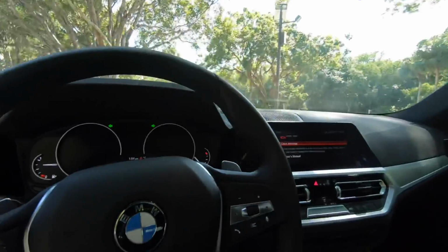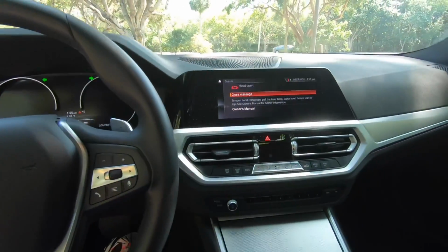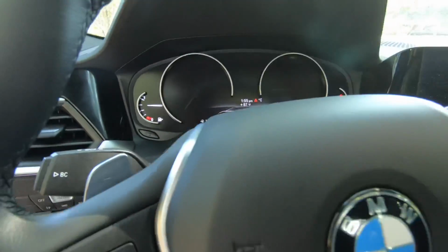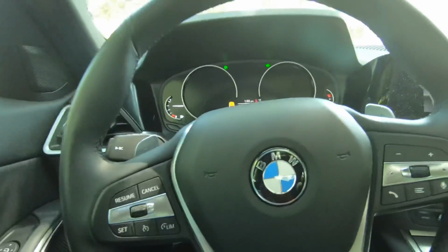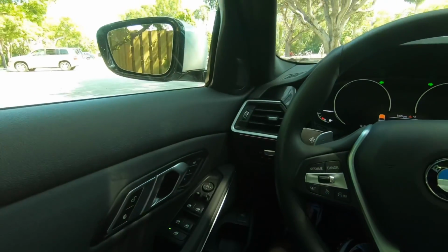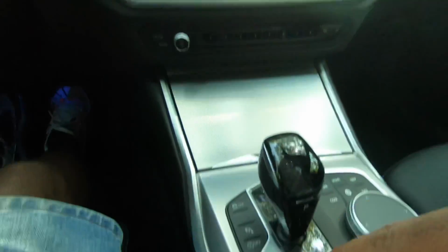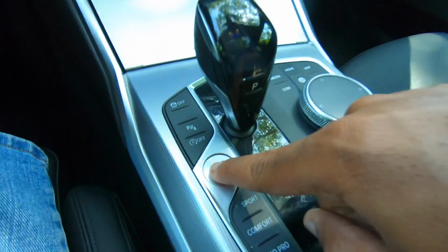Sitting inside the interior of the 330i, looking at this interior, I'm not somewhat of a big fan of the BMW's interior. I actually like the Mercedes-Benz interior a little better, but shutting the door here, the door sounds nice and solid. Of course, it's a German car. It has a nice solid slamming thunk, but to start up the BMW 330i, put your foot on the brake and press the power button here.